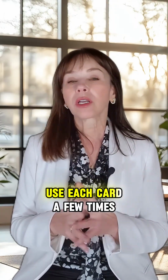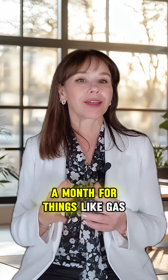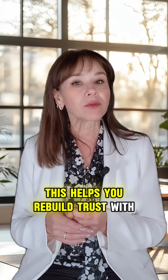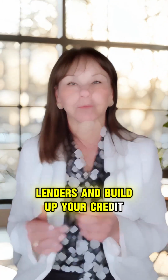Use each card a few times a month for things like gas or groceries and pay them off in full at the end of the month. This helps you rebuild trust with lenders and build up your credit.